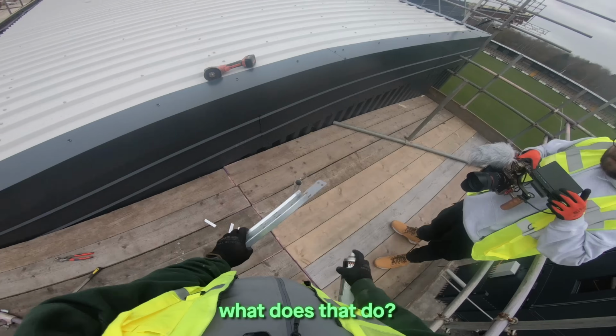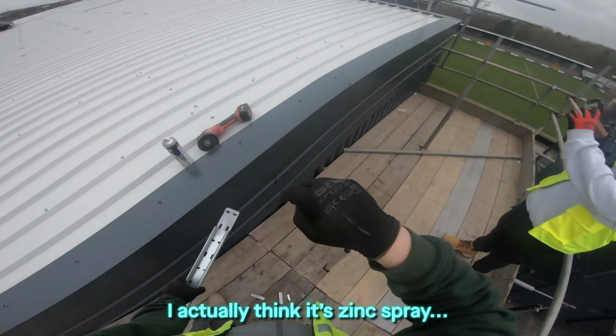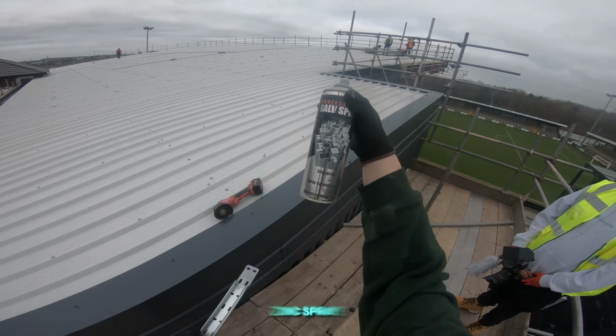Galvanised spray. What does that do? Stops me going rusty. I actually think it's zinc spray. Zinc spray? Spray galvanisation.